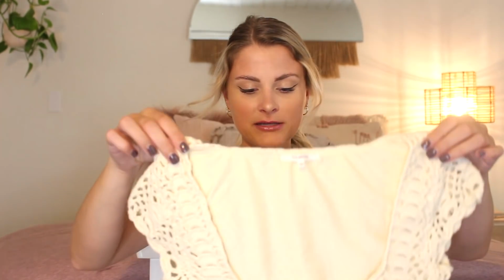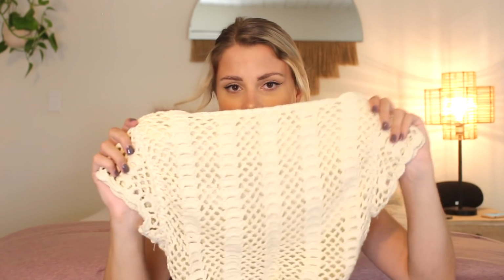So the top honestly looks like a top. I think you could wear this as a top with super high-rise jeans. It's just this crocheted little top, and the whole back is covered. So yeah, I really think that you could wear this as a shirt. And the bottoms are just this high-rise little crocheted bottom, and once again I just thought this was so unique and I hadn't seen anything like it.